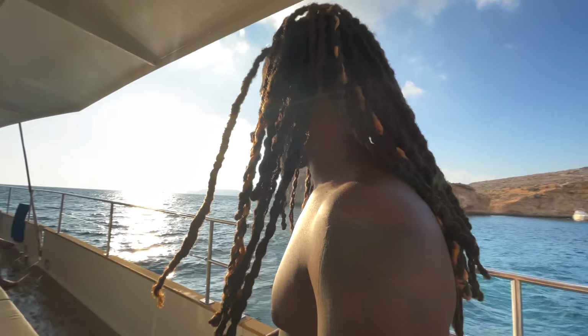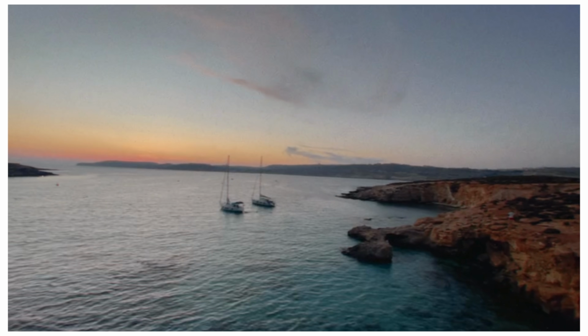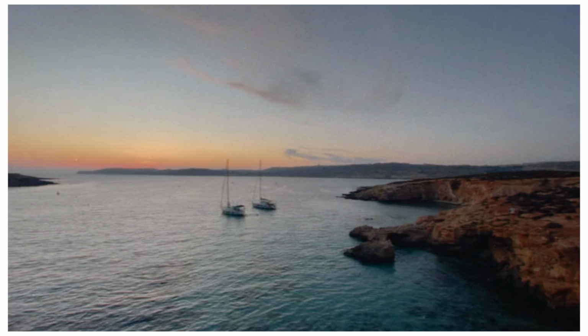At the Blue Lagoon, I was able to take some of my favorite photos from this trip with some cliffs and stuff in the background. And honestly, it's very beautiful. Some of my favorite photos that I've taken on the trip.